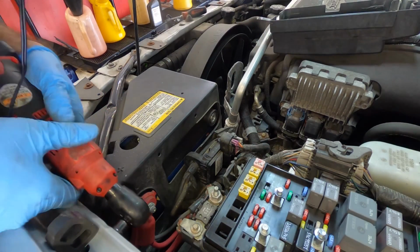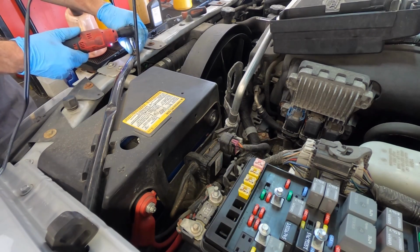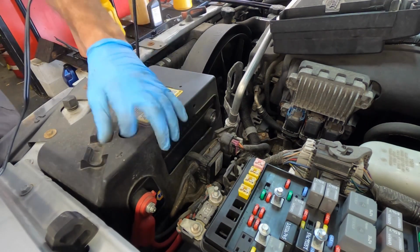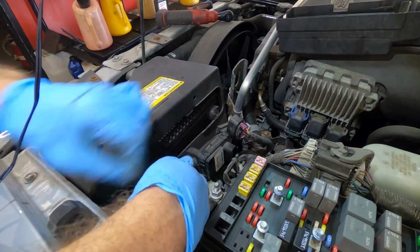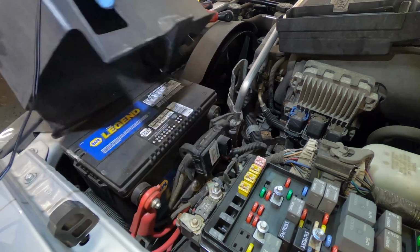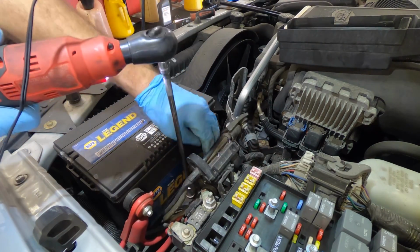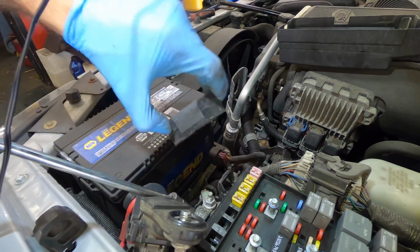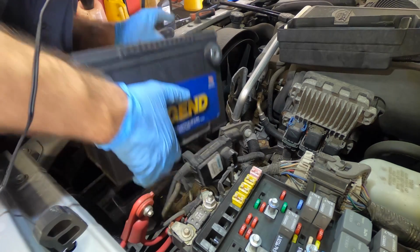And I might as well pull this battery out just to give myself more space. Hold down. Ouch!